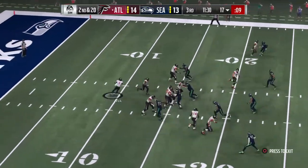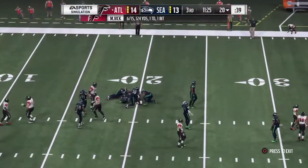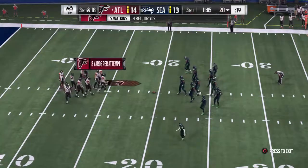58. Now back to throw. Over the middle, he's got Watkins. And they're able to bring him down at the 20. Only 3 yards on the catch. It's 3rd down.